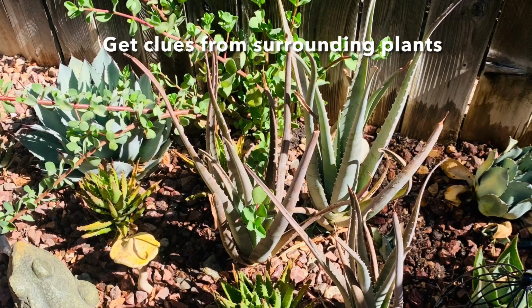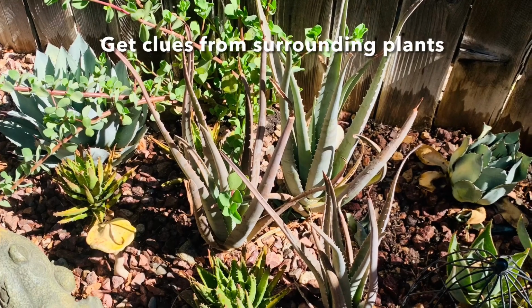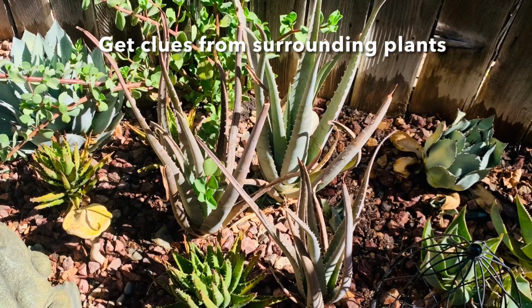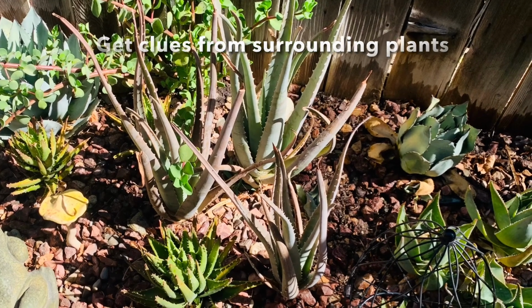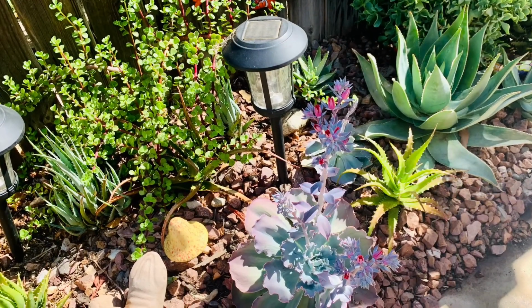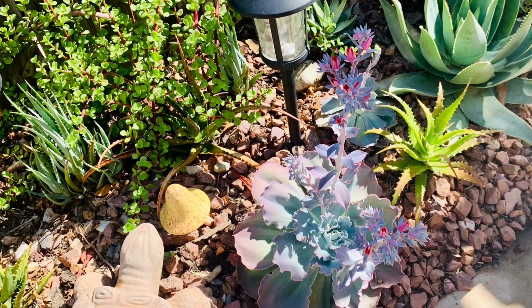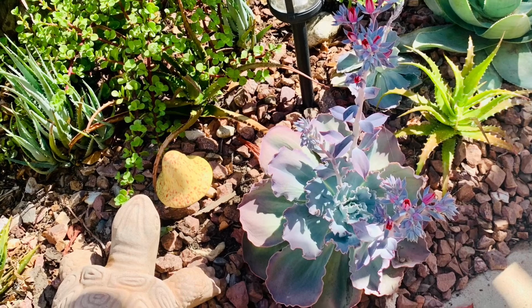And as you see here, I have this one that I'm going to be pulling because I see it's very stressed. My Agave Perii that I replanted, I see that it's either getting too much water or too little water. So I'm going to be pulling that one out, and hopefully I'm able to save it. But here's a last look at my Sahara and the baby that died.